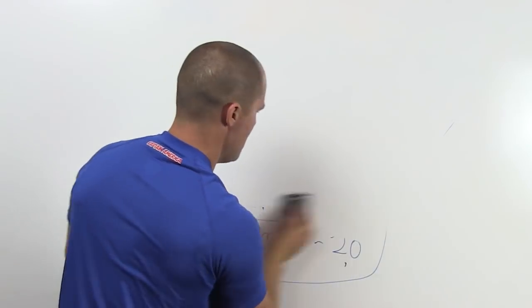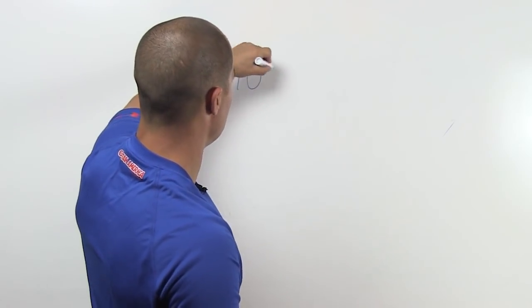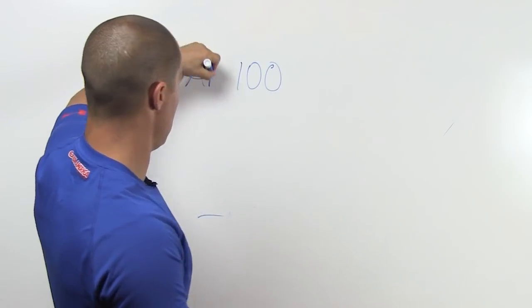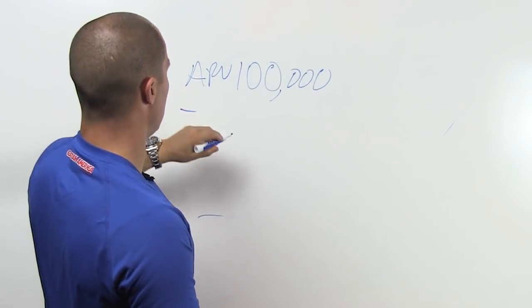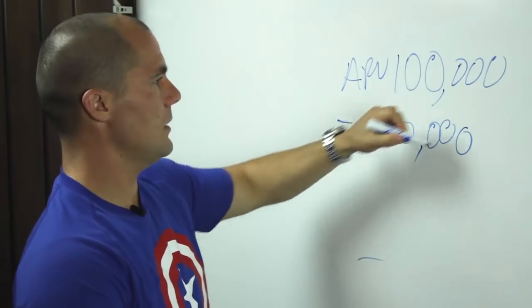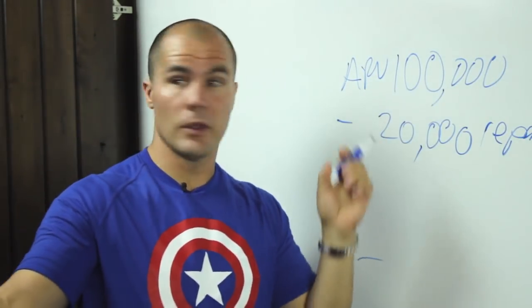All right, so real quickly here, let me go through an example so you can see what this looks like. So if I know, just use simple numbers, that my ARV is 100,000. If ARV is 100,000, and let's say repairs are 20,000. Okay, repairs. Now those are the only two things we need to know.